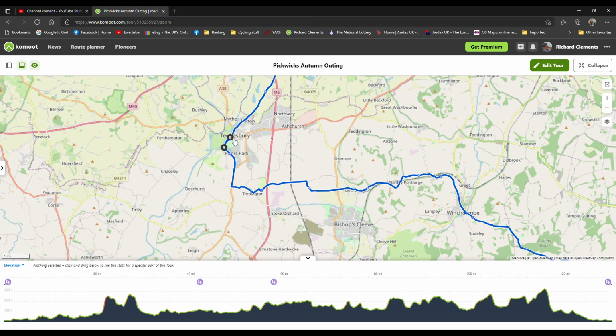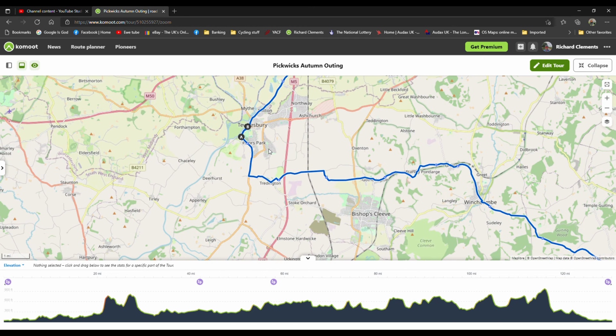My plan for this is to ride out and ride home again, so that'll be probably another 60k onto it. Not doing it for any particular reason, just because I fancy it, if I'm perfectly honest.